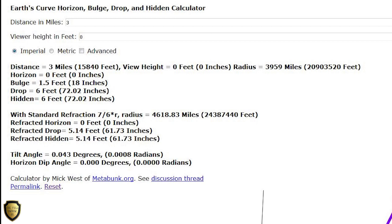The site is metabunk.org/curve. So I went there, and this is the calculator that's there, and you can run all the same calculations that I showed you in the other websites. It works very much the same way. But this is what's interesting to me.